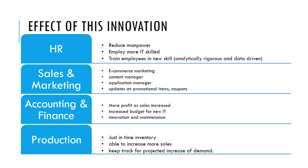Because there will be fewer humans, or there won't be any cashier at the cashier counter, or someone who keeps track of the stock, because everything is done automated, all the manual process. And they will train the existing IT employees that we have on the new technology.